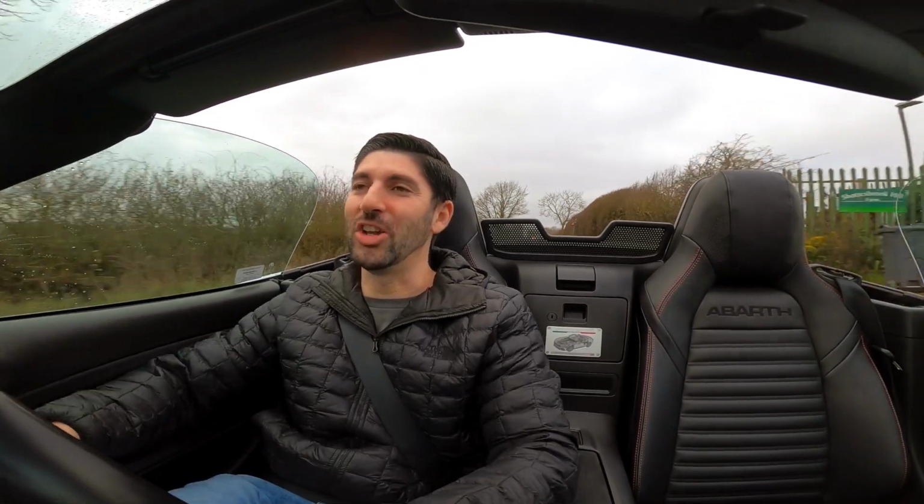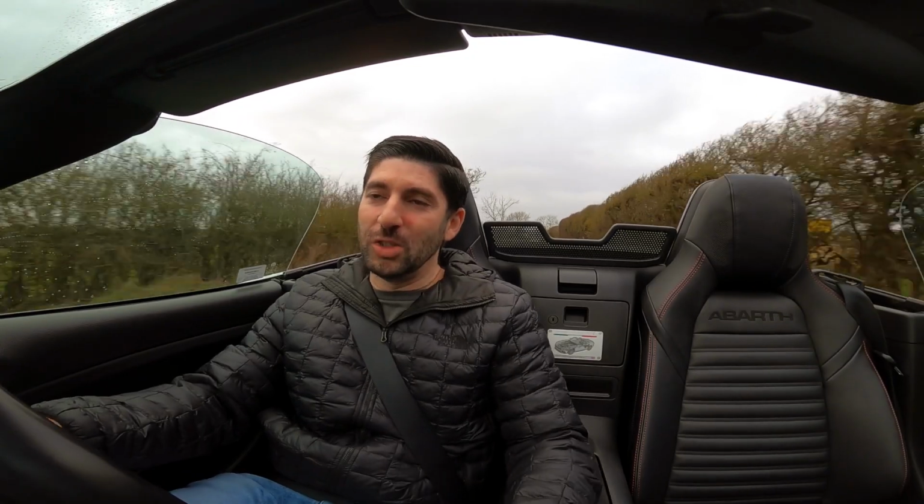Back into second. I just love it. Heel and toe is the one on this car. It genuinely is. And for what some people might not necessarily know what heel and toe is, heel and toe is just basically when you rev match the engine when you're shifting down gears.